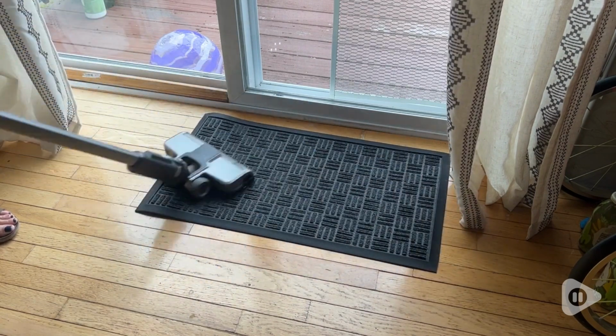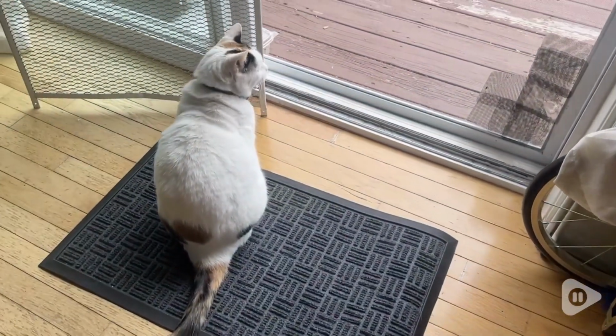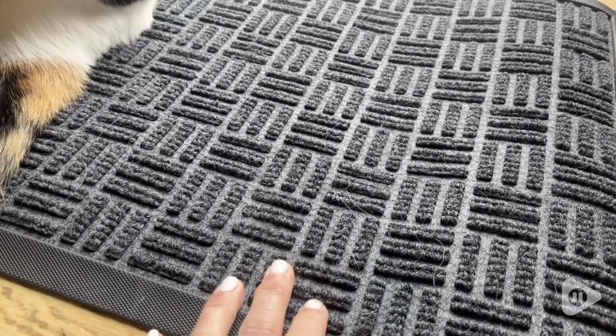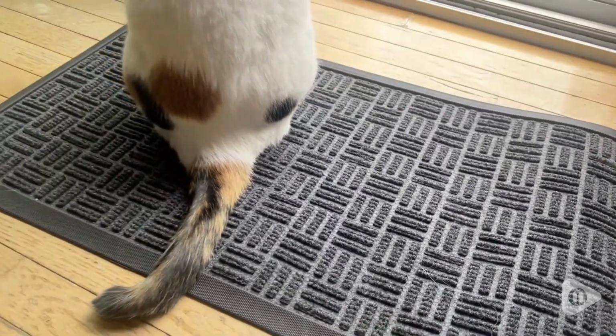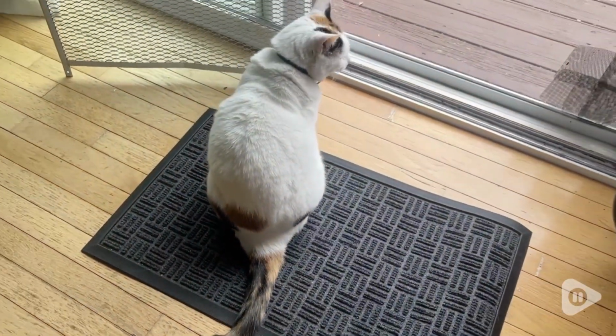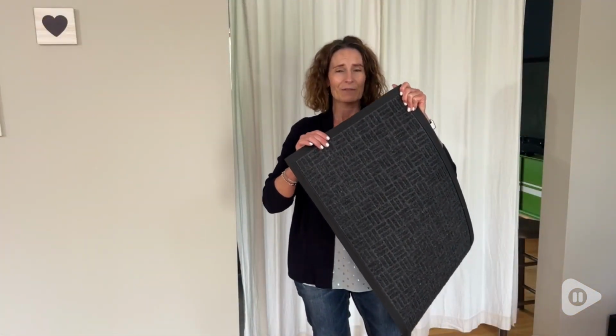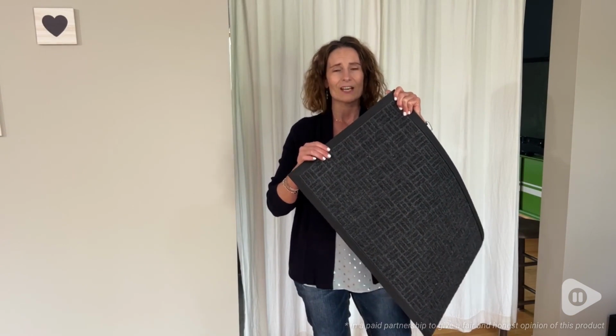I really love having this doormat at our back door. It traps all of the outside stuff that I don't want coming in, and also my cat sits at the back door, so it traps all of her fur, keeping it nice in one place, but yet making it easy to vacuum. If you're looking for an awesome doormat, check this one out.